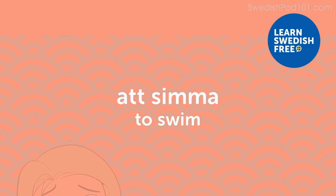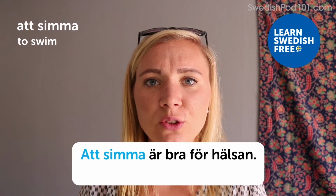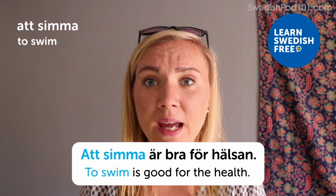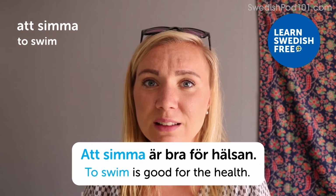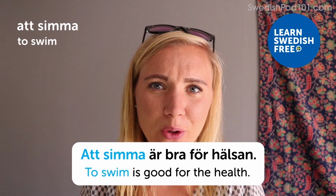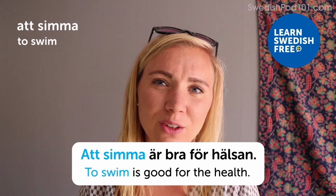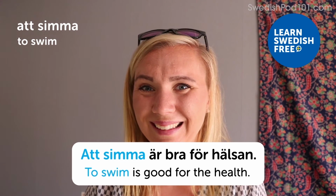Simma. To swim. Att simma är bra för hälsan. To swim is good for the health. It is indeed if you swim a lot and if you just stay swimming and don't go under the water, I guess that's not so good for your health. But swimming is a very good exercise and very good for your body and fun, I think.